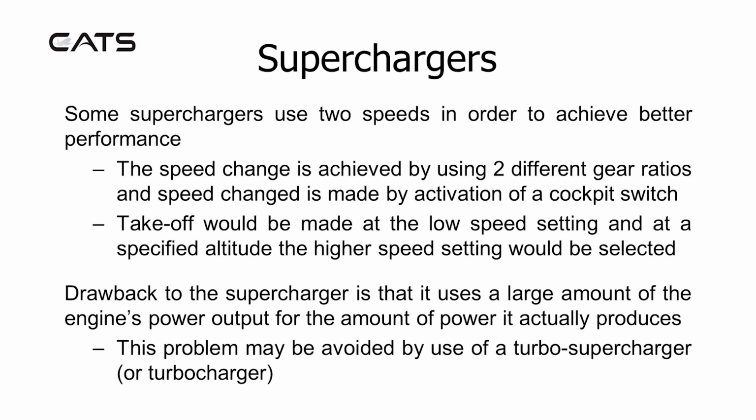The drawback with the supercharger is that it uses a large amount of the engine's power output for the amount of power it actually produces. This problem may be avoided by using a turbo supercharger, otherwise known as a turbocharger.